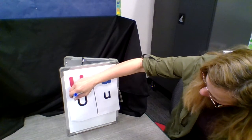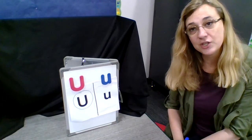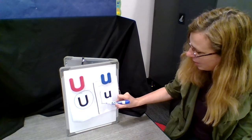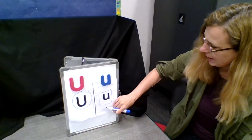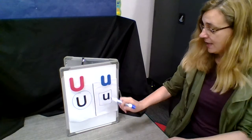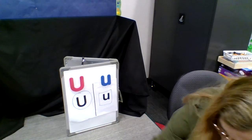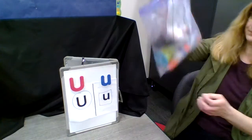Actually, I'm going to do a circle around the big one. I'm going to change my mind. And I'm going to do a square around the little u. Down, over, up, and over. Okay. So we're going to do one that's all curve cutting and one where we're going to cut four lines. So that'll give us some good practice. So let's go ahead and pull out your starter kit. Grab that scissors.